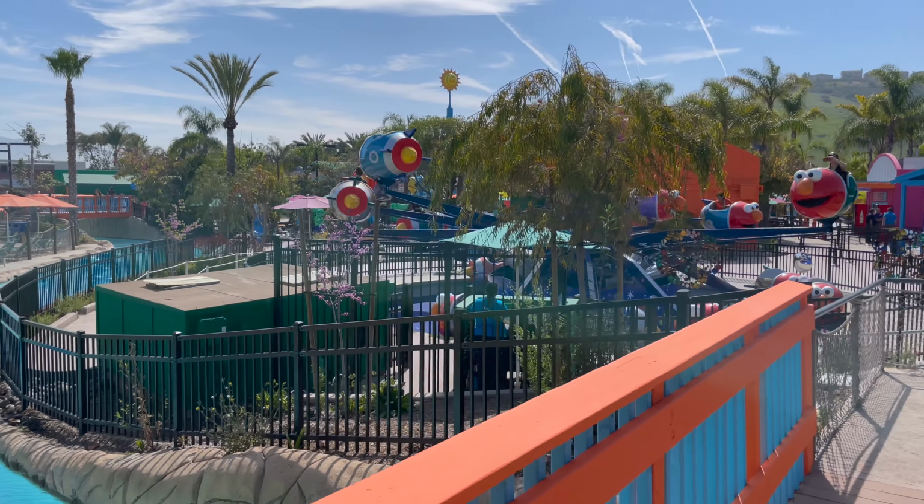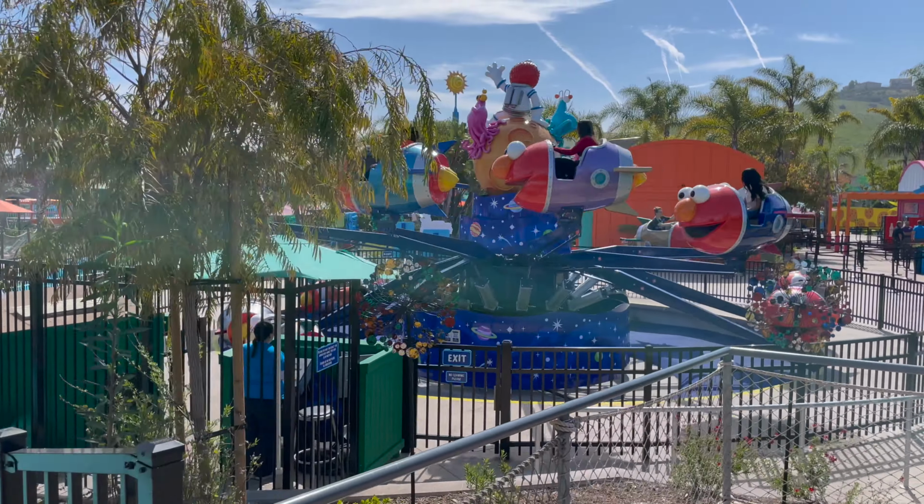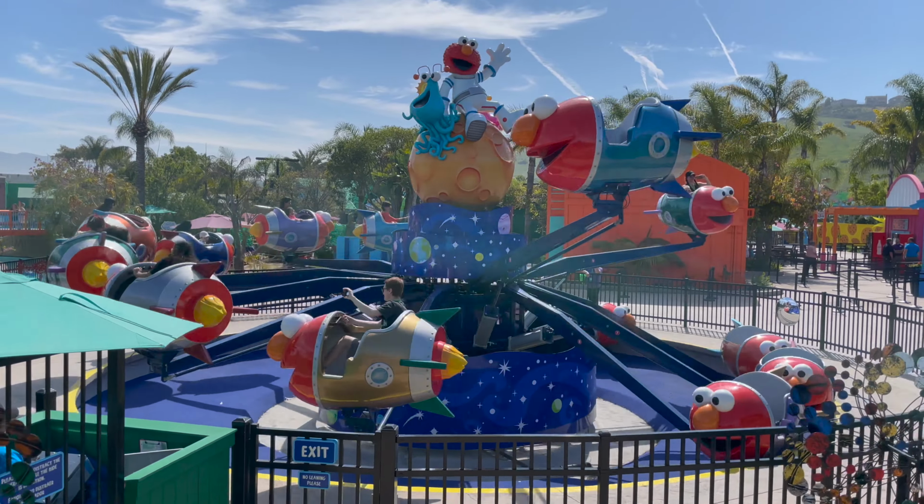And here's Elmo's Rockin' Rockets in action. This is one of about half a dozen or so dry rides that Sesame Place has added to the former water park.